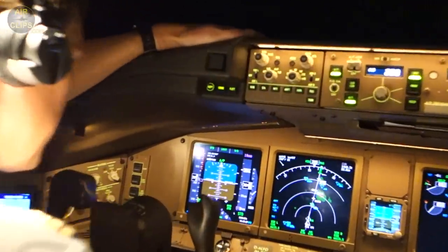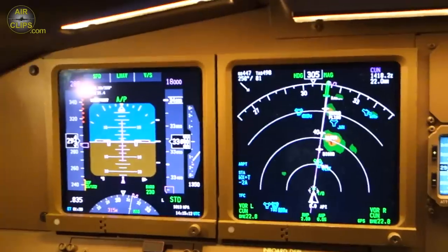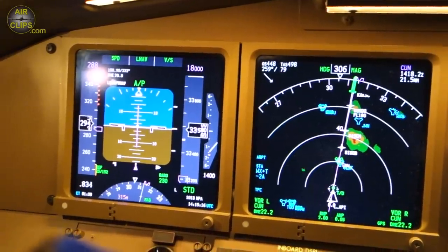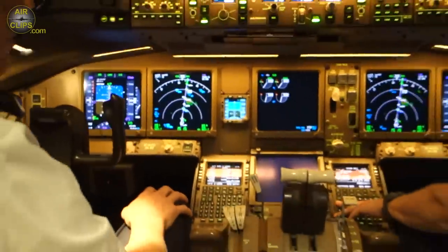So we're leaving 340, descending to level 180, and Ben, would you please be so kind and request a heading of, let's make it 300, for the next 40 miles.